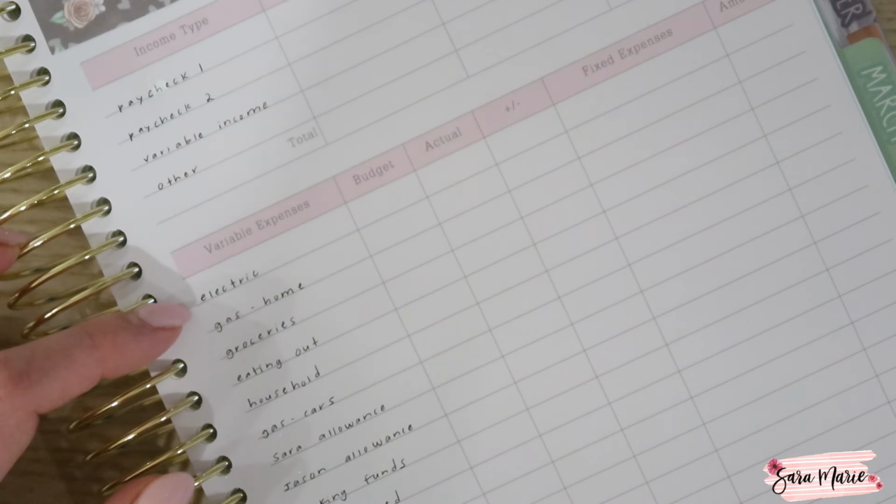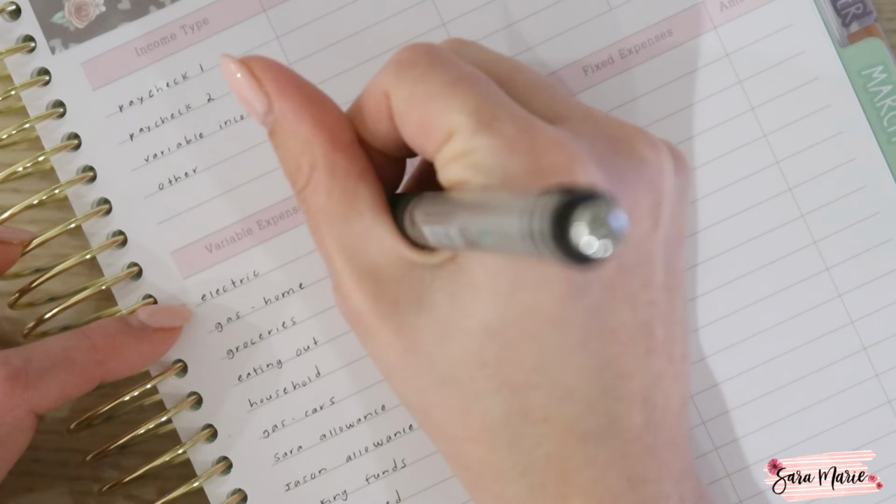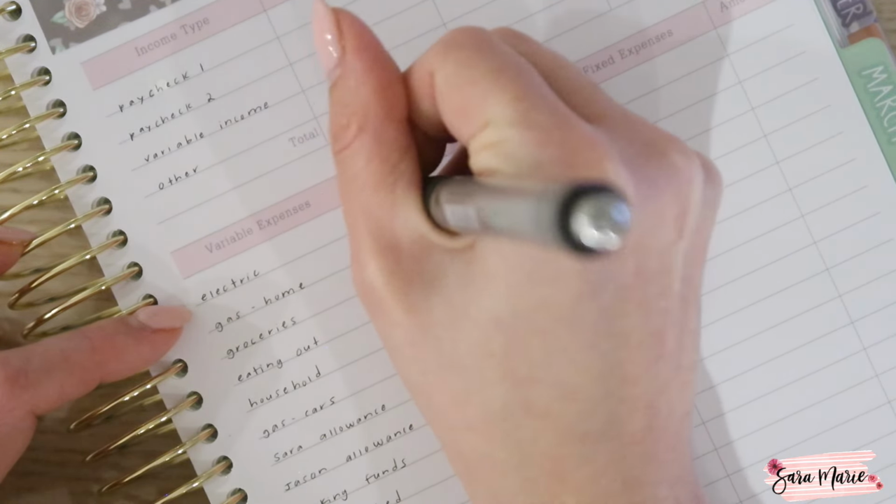Okay, so next we have our amount. So I don't know if I updated. I don't think I did. I did not update what our electric is going to be. So we're just gonna leave it at what I have. So we're gonna budget $75 for electric. That might be way too low.